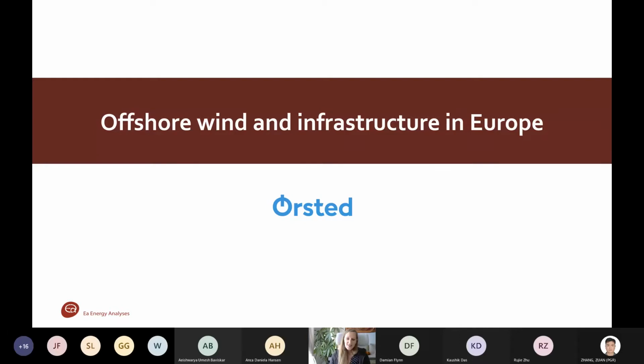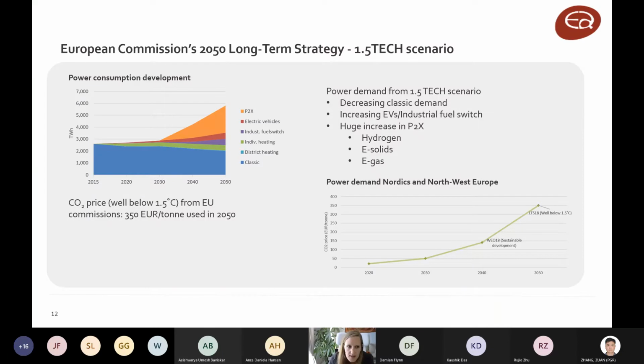Yes, then that was the Baltic Sea region study that we did. And then last year, this was, I think, finalized in the summer of 2020. We had a project on offshore wind and infrastructure in Europe for Ørsted. And just as a bit of background for this analysis, we used the European Commission's 2050 long-term strategy as a baseline for the setup of the scenario, and we used the 1.5 tech scenario to do this.